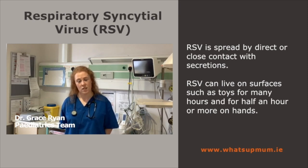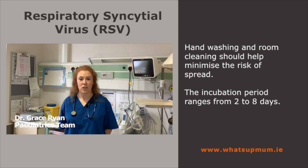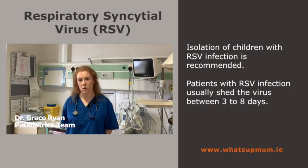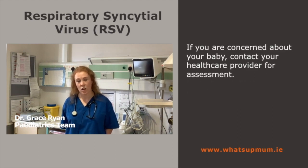RSV can live on surfaces such as toys for many hours and for half an hour or more on the hands. Hand washing and room cleaning should help minimize the risk of spread. The incubation period ranges from 2 to 8 days. Isolation of children with RSV infection is recommended, and this can be up to 1 week. Patients with RSV infection shed the virus usually between 3 to 8 days. If you are concerned about your baby, you should contact your healthcare provider for assessment.